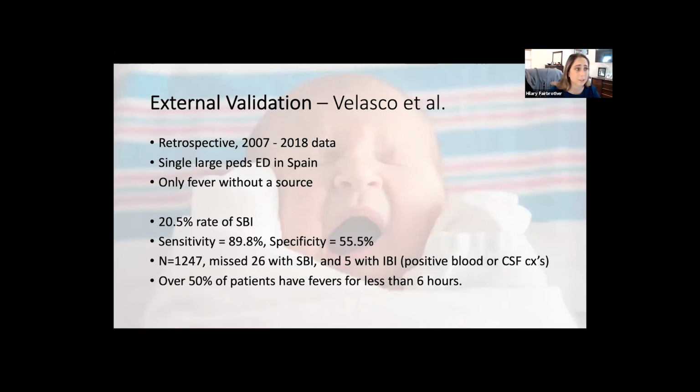So let's talk about that external validation. We're going to fast forward to August of 2020, and we get some external validation, or rather, unfortunately, kind of lack of. This was a retrospective data set for about a decade from a single large pediatric emergency department in Spain. They also only focused on children with fever without a source. So if you had respiratory symptoms, et cetera, you were excluded. And they had an SBI rate of 20.5%. That is very different than the SBI rate of 9.3% in the PECARN study.